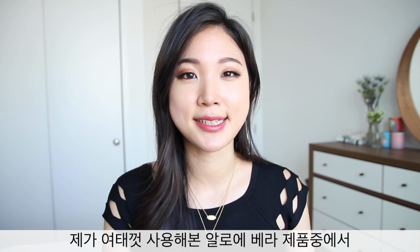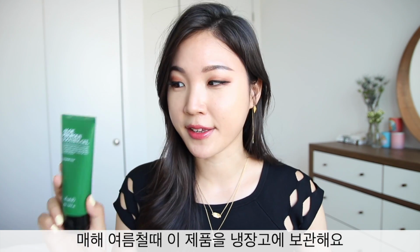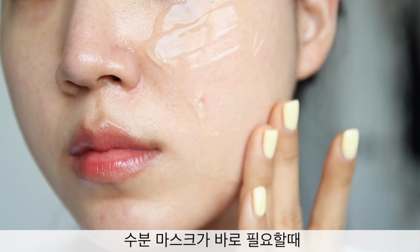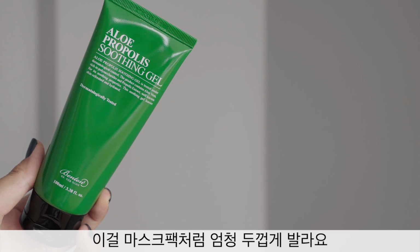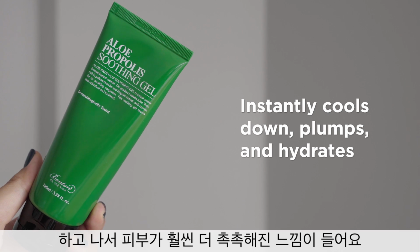And among all the aloe vera gels that I have tried and tested, this still is my absolute favorite. It's the Benton Aloe Propolis Soothing Gel. Every year during the summer months, this lives in my fridge. Whenever my skin is really heated and loses its hydration, and I am in need of a quick hydration mask, I just apply a really thick layer of it, and my skin instantly cools down. It also feels so plump and hydrated afterwards.